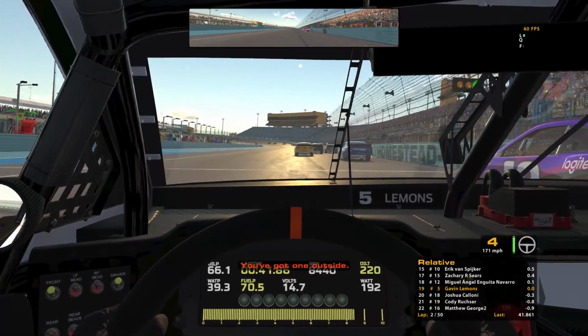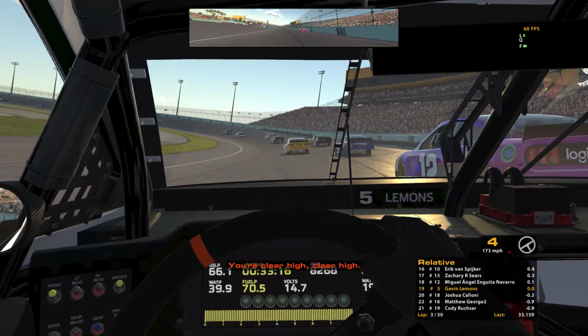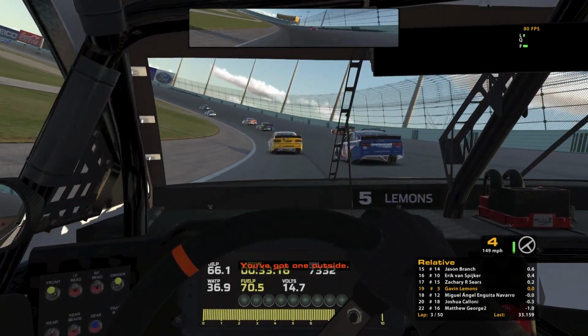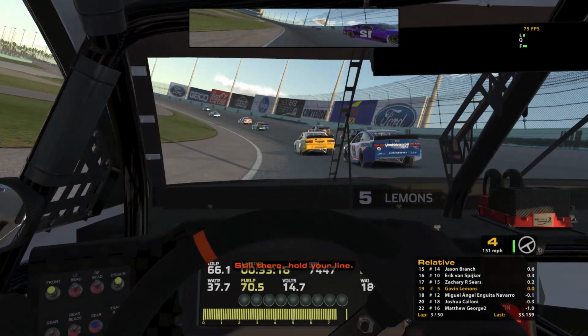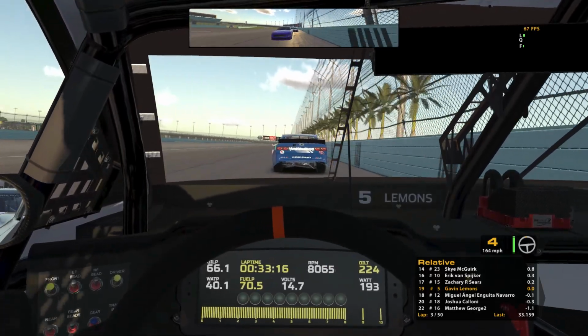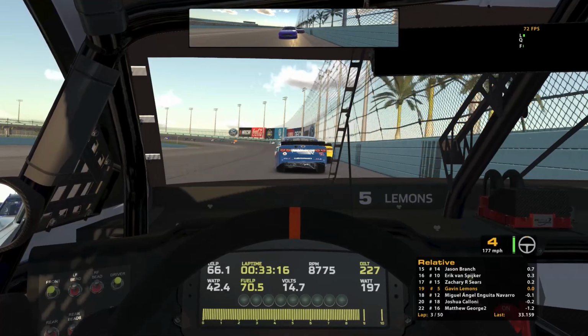Got one outside. It's been a long time since I did that race, though. Still there? Hold your line. You're clear high. Clear high. I'm not really pushing that hard. I'm just going where I can, really. Kind of a long race.